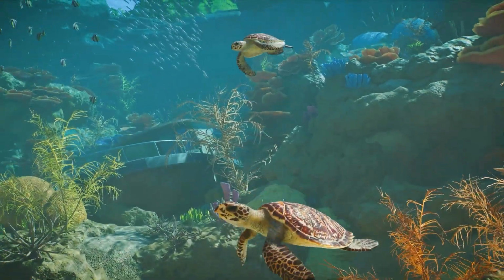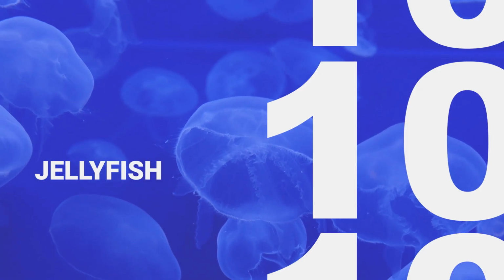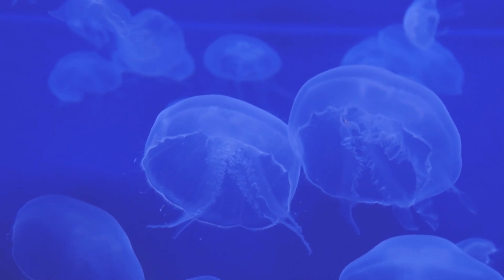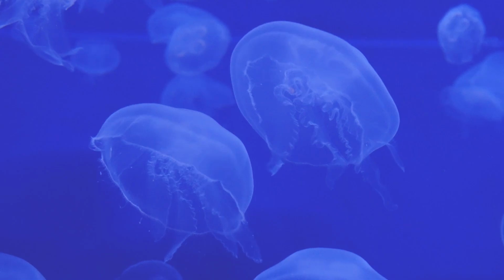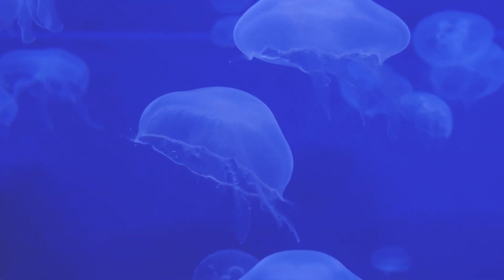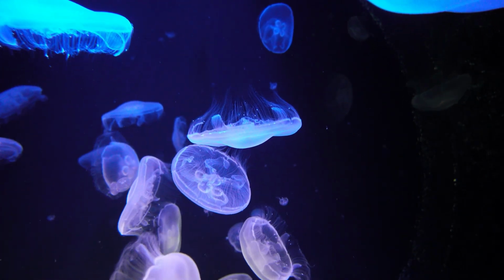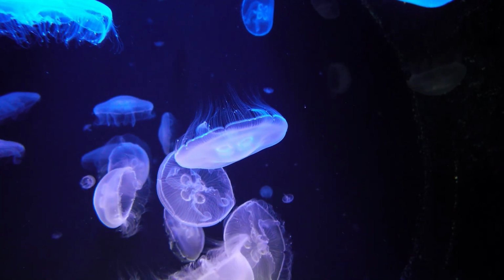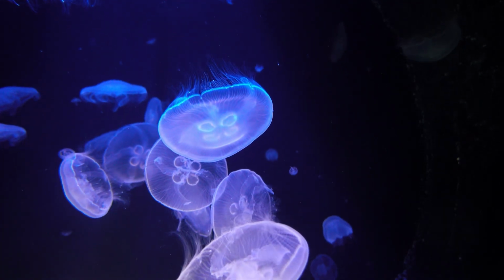At number 10, we have the jellyfish. Jellyfish could completely change indoor aquarium builds. Imagine walking into a dark aquarium room with glowing tanks, soft lighting, and jellyfish floating through the water. That would give Planet Zoo 2 a completely different kind of atmosphere. They would be perfect for smaller aquarium rooms, educational exhibits, ocean discovery centers, and modern indoor aquarium buildings. They may not be the biggest animal on this list, but they'll add something very unique.